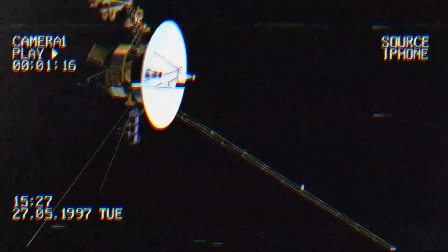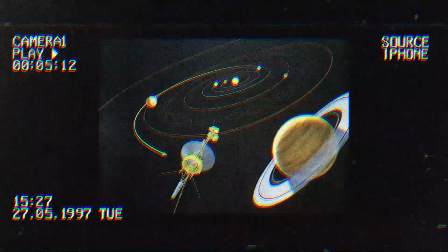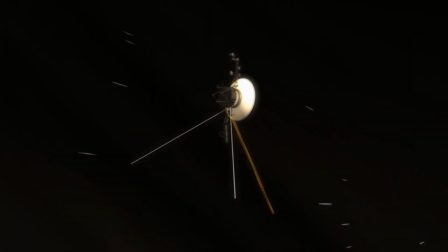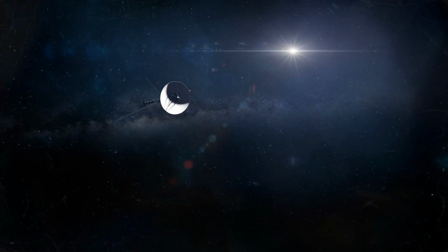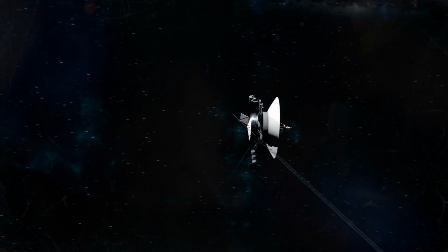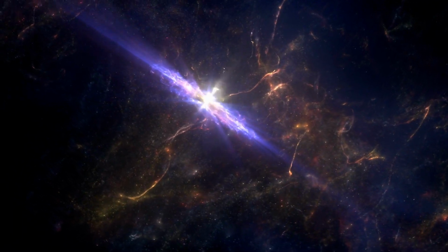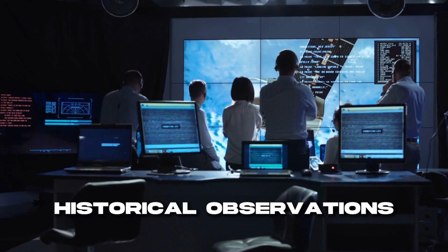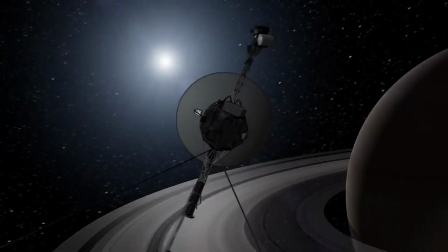Voyager 1 is one of 2 spacecraft launched by NASA on September 5, 1977. Voyager 1's initial primary mission? To study the outer planets, including Jupiter and Saturn. But little did the scientists know back then that Voyager would go on more missions than what was intended, to travel beyond the solar system into the dark, cold, interstellar space. But before it crossed the boundary of the solar system, it left scientists with historical observations and photos of the solar system that we had never seen before.